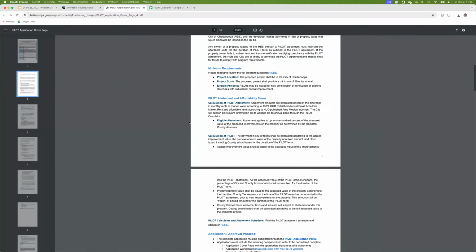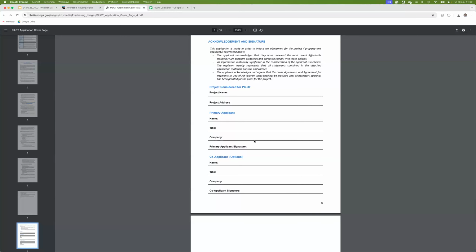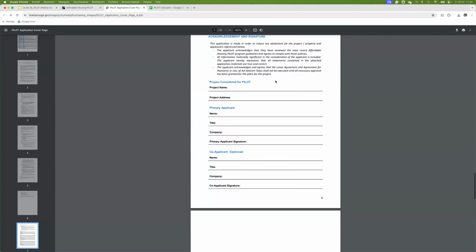So when an applicant is ready to submit, they will need to submit this cover page, again, signed by the appropriate parties, certifying that the applicant acknowledges they've reviewed the pilot program guidelines and understand and agree to comply with those policies. They have included all of the required application materials, and they acknowledge and agree that the pilot lease agreement and agreement for payments in lieu of taxes will not be executed until they have provided all necessary documents and have received necessary approvals from the required approving entities.